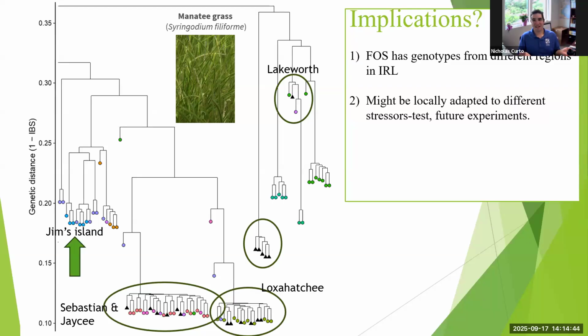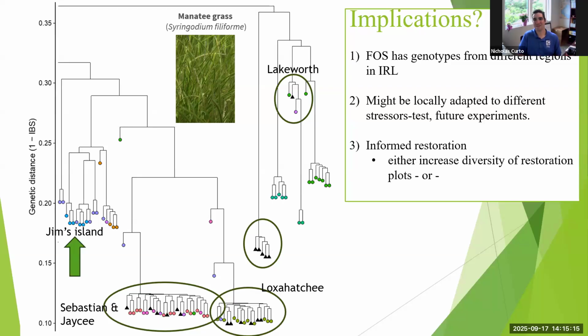They might be locally adapted to different stressors. And what that means is, for example, just to hypothesize, samples from Waxahachie might be more suitable to higher temperatures, or samples from Sebastian and JC might be more tolerant to salinity changes. And this is exciting in the fact that this opens up the door to more future experiments, now knowing where these samples are, and to see if they are locally adapted to certain stressors. So this also helps us with informed restoration.